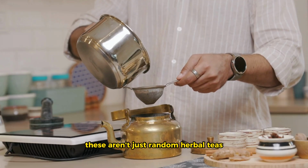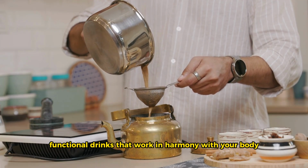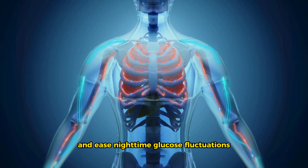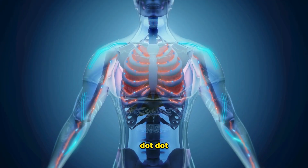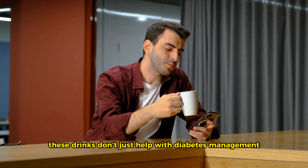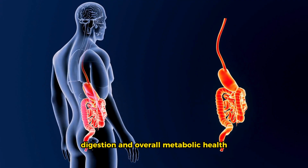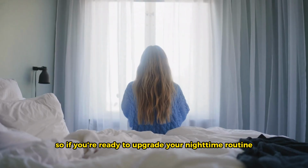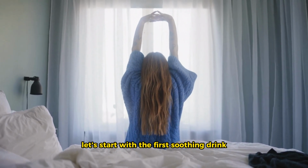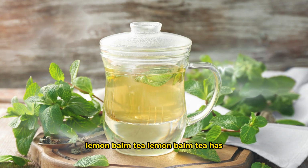These aren't just random herbal teas, they're proven, functional drinks that work in harmony with your body to help regulate insulin sensitivity, lower inflammation, and ease nighttime glucose fluctuations. And here's the best part. These drinks don't just help with diabetes management. Many of them also support relaxation, digestion, and overall metabolic health. So if you're ready to upgrade your nighttime routine with simple, powerful habits, let's start with the first soothing drink that's making a real difference for people living with diabetes: lemon balm tea.